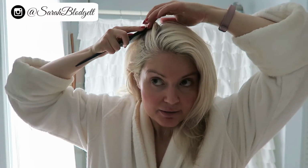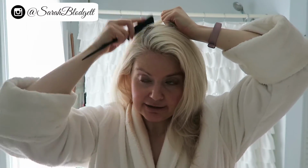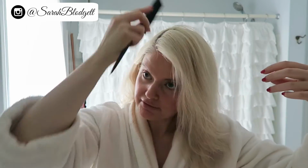Okay, so it is the next day, and as you can see, my curl did not last. It lasted most of the day. My hair did look really nice yesterday. And then I did a workout in the morning, and that and the humidity, my hair is not curled. I'll start out by parting my hair where I like to part it. I like to part it on this side.